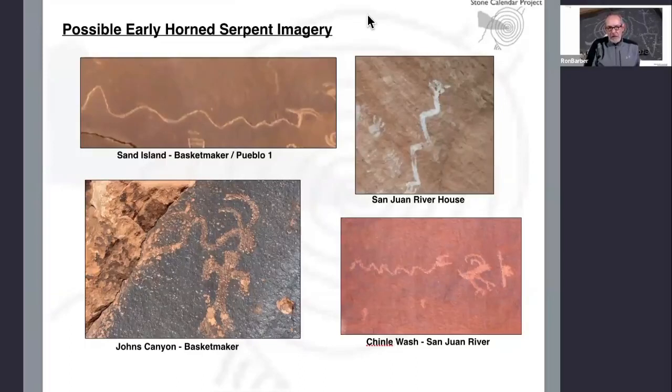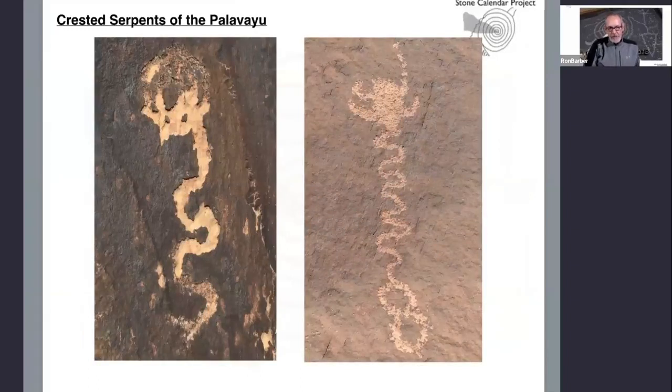We see the horned serpent imagery in pictographs and petroglyphs in Basket Maker and early Pueblo. This one at Sand Island, River House, Johns Canyon. And then these are crested serpents from near the Little Colorado Basin. And these two are maybe 200 yards apart. They seem to be similar.